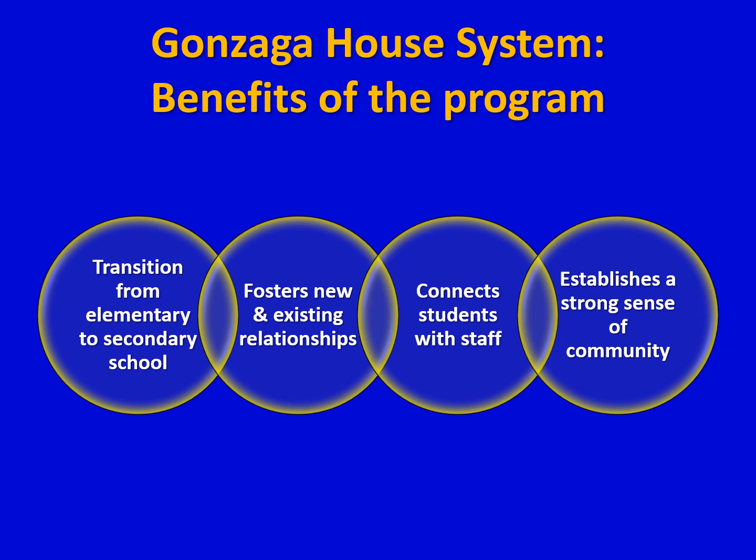The house system allows both students and staff to have more opportunities to interact with each other outside of the classroom. Finally, and maybe most importantly, is that we feel the house system creates a strong sense of community. By creating smaller communities within the house system, it permits our students the opportunity to automatically feel like they're part of a strong social group.